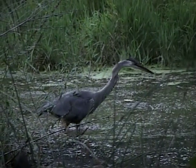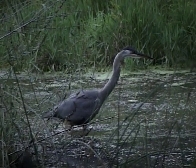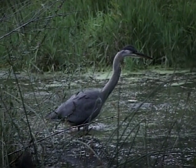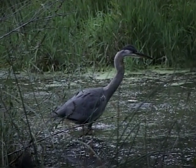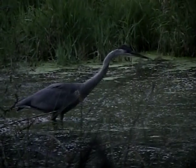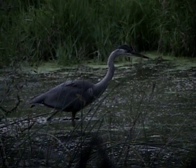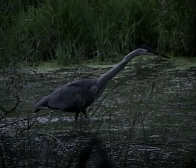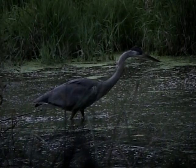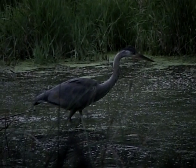This was my first meeting with Steady Eddie. I was so intrigued with him that I went looking for him every day. I just love the way he kept his head so still as he moved. Then I realized what he was really doing. Just out looking for some fish.